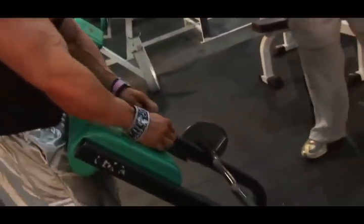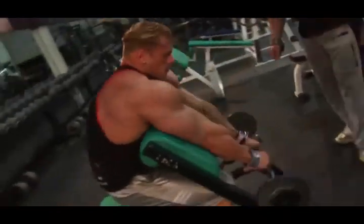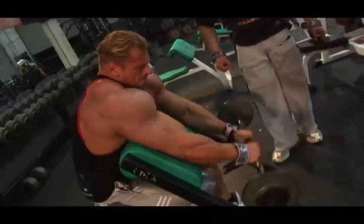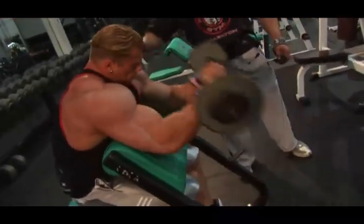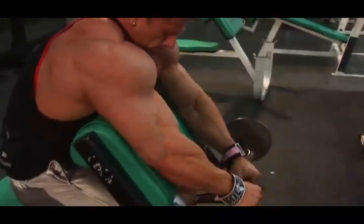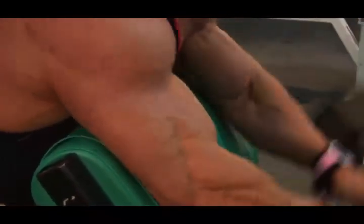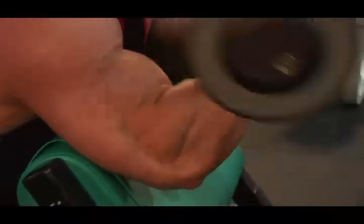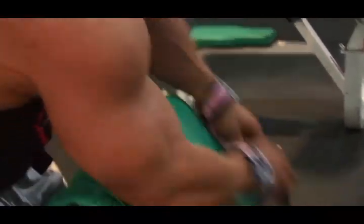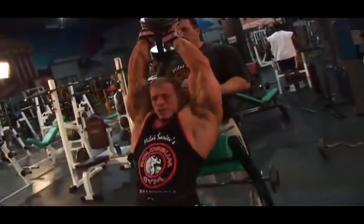So if you really pay attention, inside. To a variety of exercises, this one works the brachialis, right here, very visible for Dennis. Forearms are included as well, and it elongates the bicep. Triceps overhead. Complete stretch, every time.